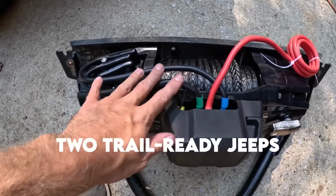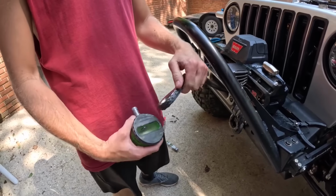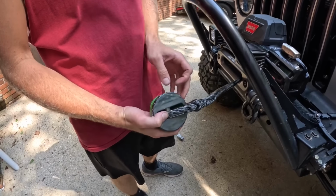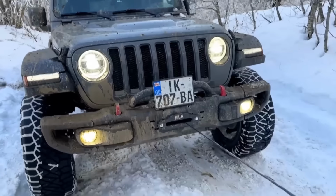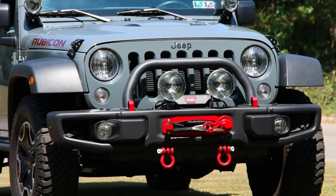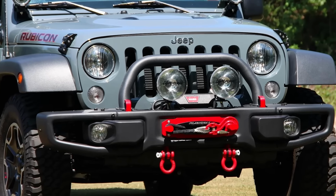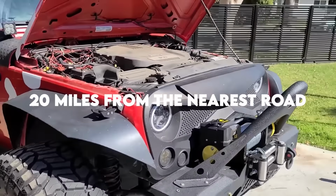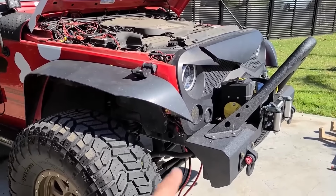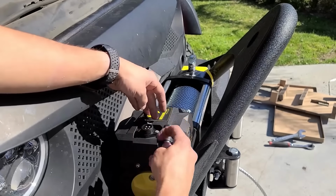One owner said he has 2 trail-ready Jeeps, and both carry winches because they've used them on nearly every trip. Sometimes for themselves, sometimes helping a stranger who would have been stuck all night. Another owner put it simply, a winch is like insurance. You hope you never need it, but the one time you do, nothing else can replace it. Picture being stuck 20 miles from the nearest road. No cell service, nobody is around, sun going down. All you can do is sit and wait and hope someone shows up before dark.